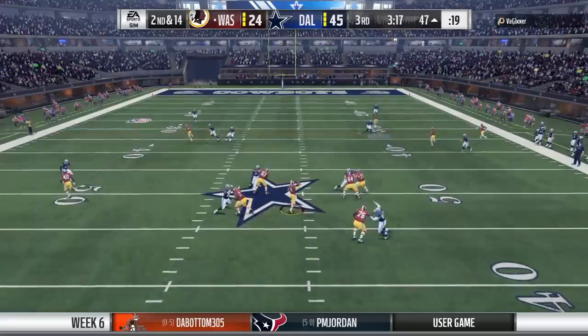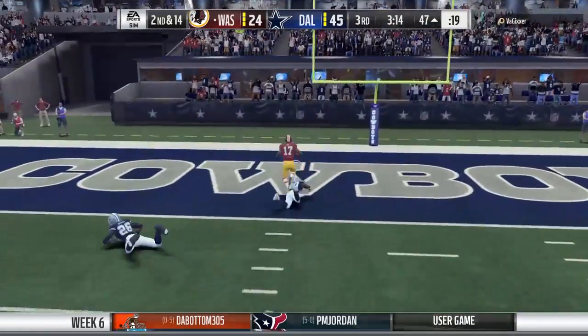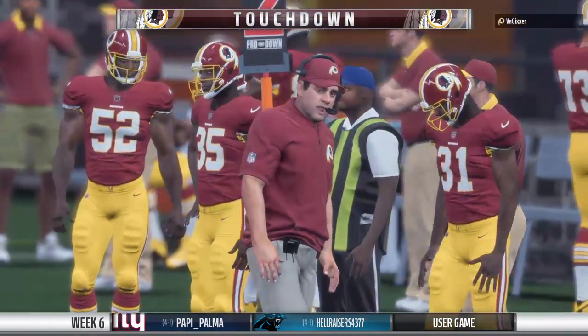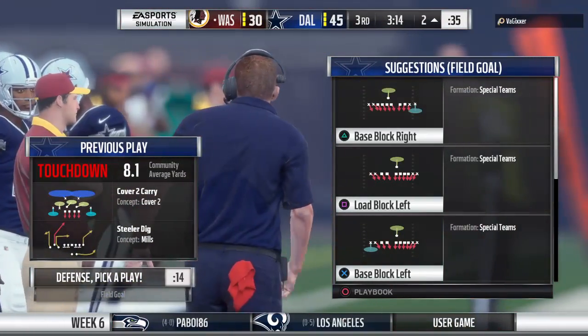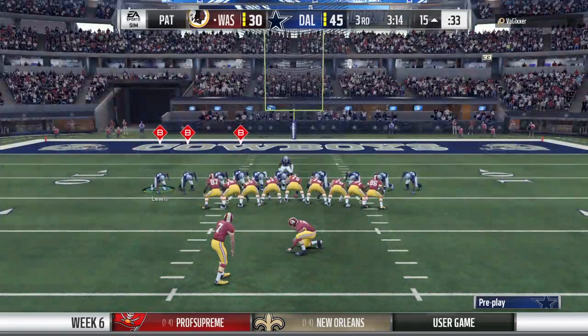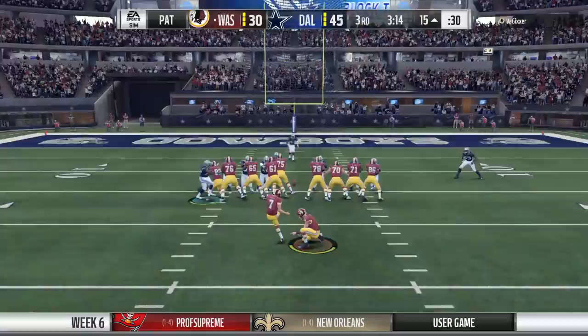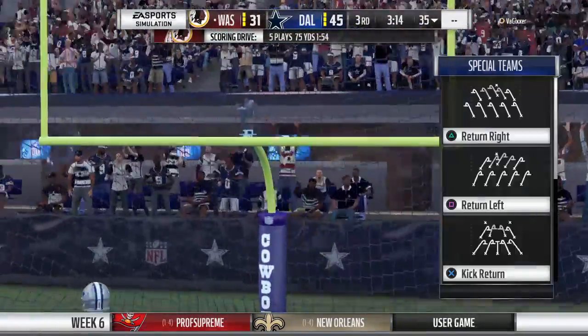Now a shotgun snap as they'll look to throw. Got his man, complete over the middle. It's Adams. Touchdown, Washington. Davante Adams, his 3rd touchdown now on the year. And the Redskins are able to close the gap just a bit. And the lead will be cut down to 14.